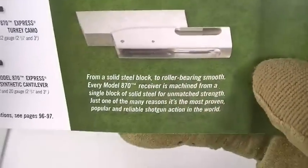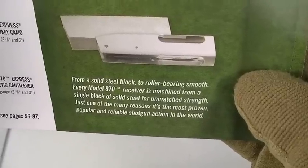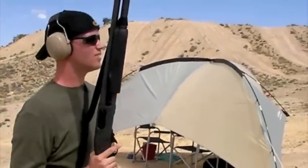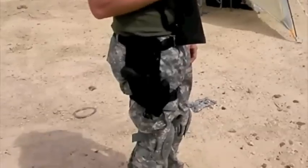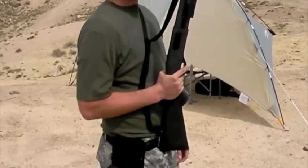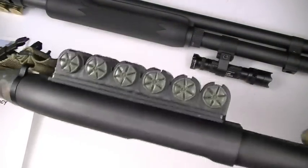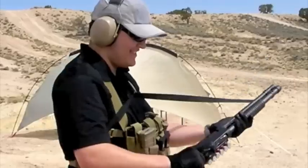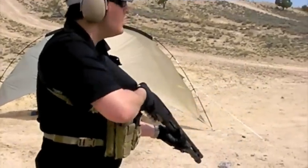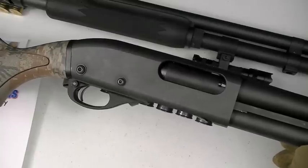See that? Remington catalog says it very clearly. It's a single block of solid steel. And the beauty of the 870 is it does not add any weight. Remember what I said in part one, the Remington 870 with a side saddle, unloaded, of course, we have that military double-aught buck riding in there now, is 7 pounds, 8 ounces. Without the side saddle, 7 pounds, like 4 or 5 ounces, for a steel receivered pump shotgun.